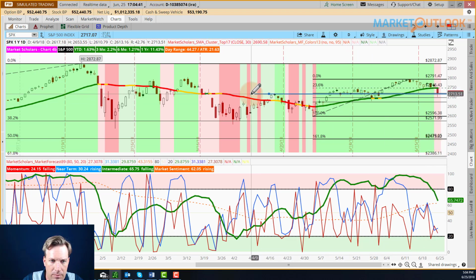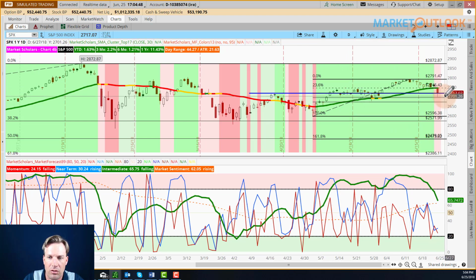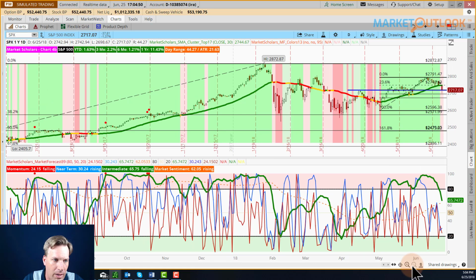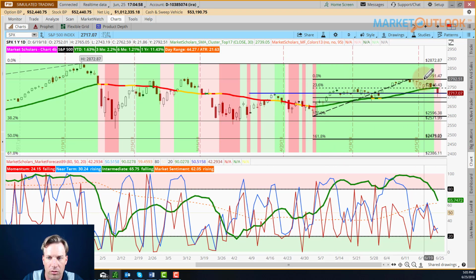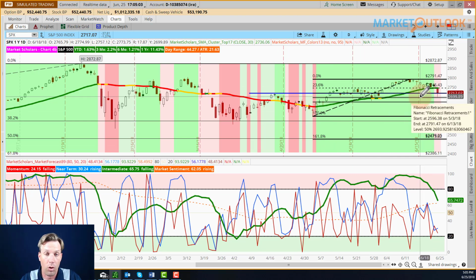of the current intermediate run. If we do turn dark pink, even if it's just brief, like back here, you can see it was brief. It wasn't very long, and the intermediate line turned around and bounced up. So even if this intermediate run is over, we are a month and a half in, so it wouldn't be out of the ordinary for it to be over.